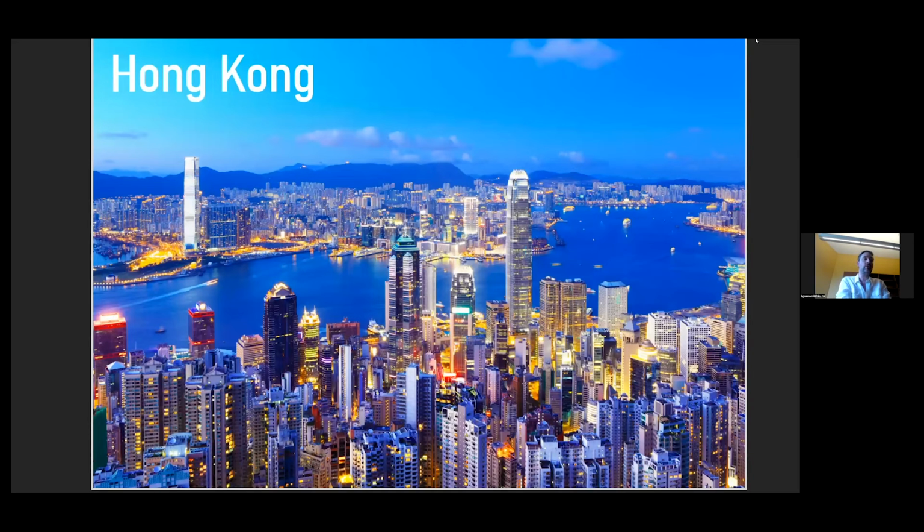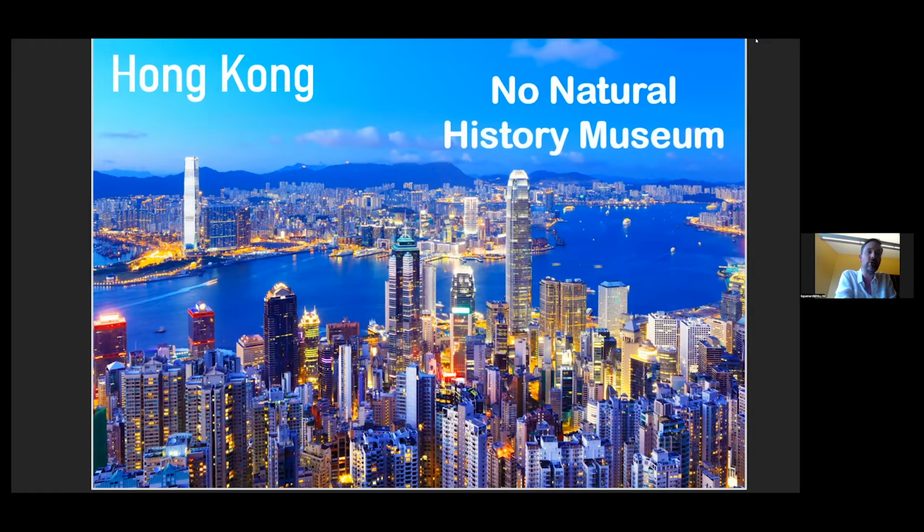And when I joined in Hong Kong in 2014, many things surprised me. One is Hong Kong has a lot of banks. It also has a lot of museums. You may have heard there are a lot of fantastic museums, the M+, the Heritage Museum of Hong Kong, that have opened recently. But one thing that really surprised me, there was no natural history museum. And then I thought this is something that has to change.